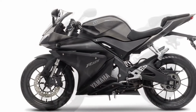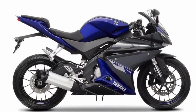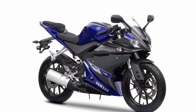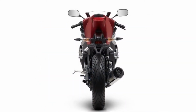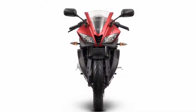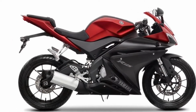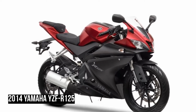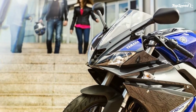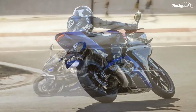2014 Yamaha YZF-R15 key features. Ultimate class-leading 125cc Supersport. Legendary race-bred R-Series DNA. R6-inspired dual headlight fairing. Race-type air intake between headlights. High-rigidity upside-down front forks. Multi-function LCD instruments. Highly efficient fuel injection system.